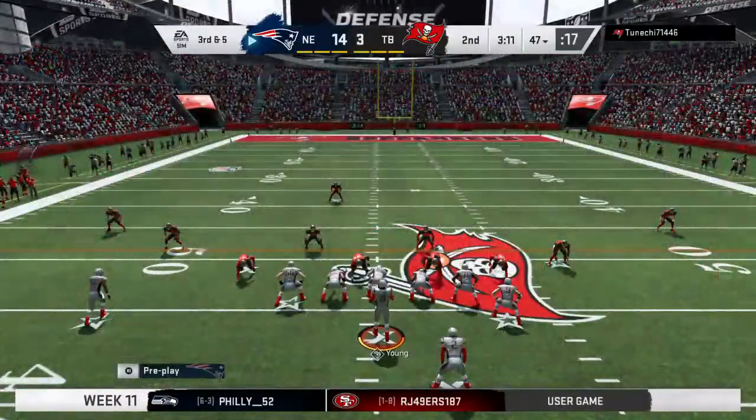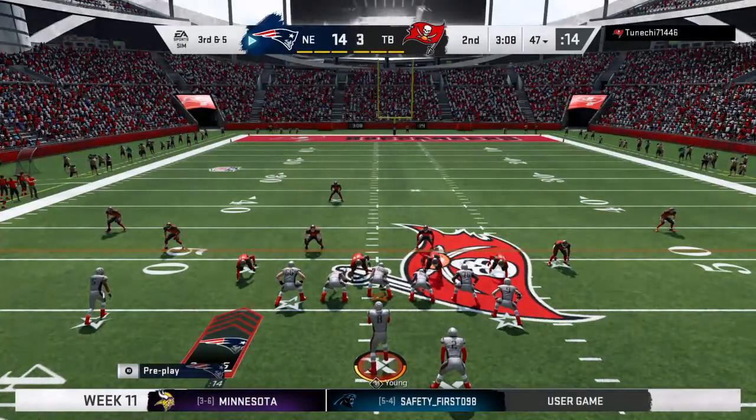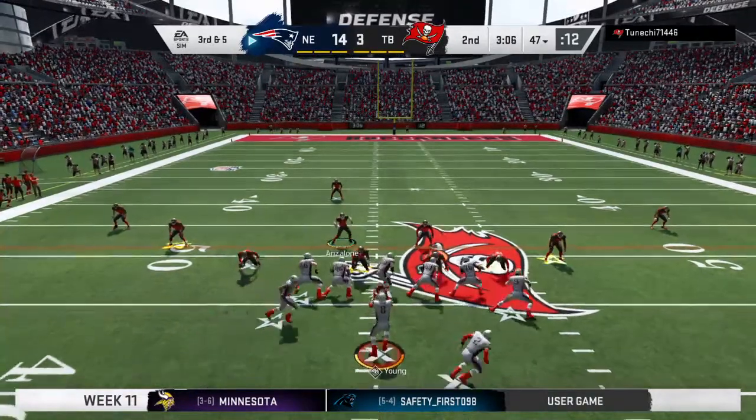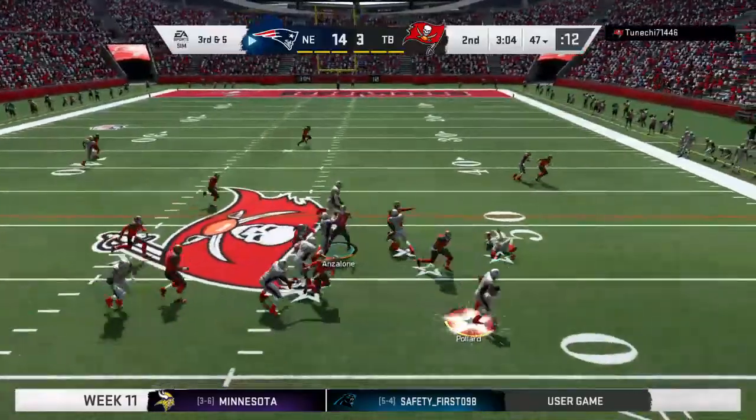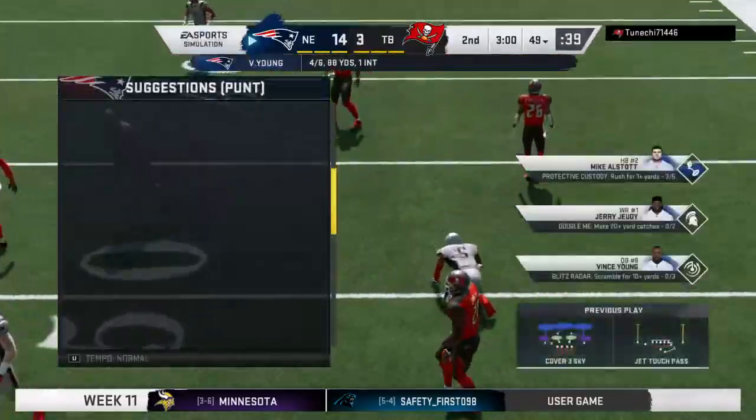Right. Mike's 47. Man, I got you. Watch safety creep. Watch safety creep. Safety creeping. He's coming. And he's going to be taken down here, still a couple yards short of the first. Give him 3 yards there, as that'll take us to 4th down.